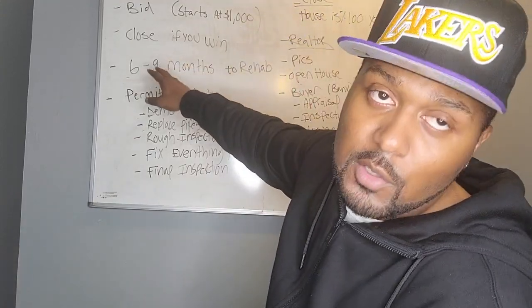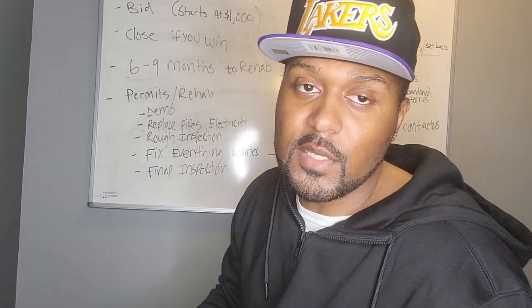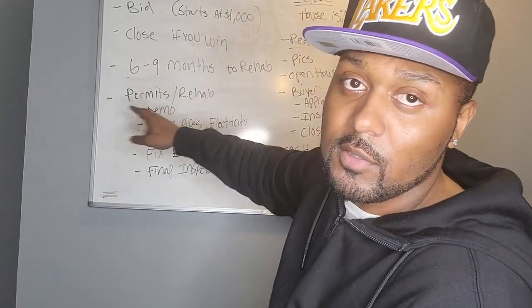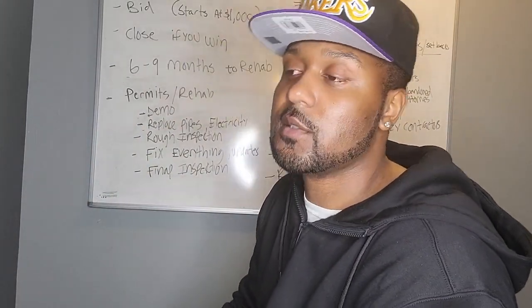You close on it. That's when you go to the title company and you just sign your paperwork, basically putting your name on the deed, 50%. You have 6 to 9 months to rehab it. You've got to get your permits. Rehabbing it, you've got to do your demo, and you've got to get your dumpster. That costs about $400 or $500.